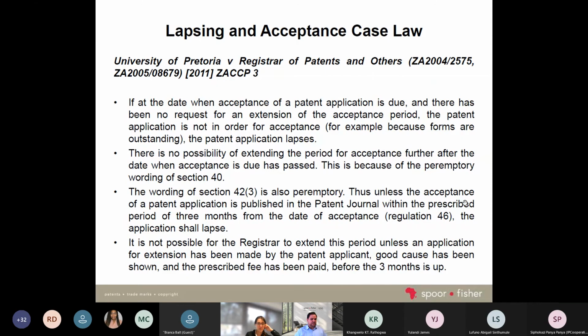Then also, unless the acceptance of the patent application is published in the patent journal within the prescribed period of 3 months, the application shall also lapse. So you have to publish, as I said, within 3 months of acceptance in the patent journal, or the patent application lapses irrevocably. There is also the option to extend the 3-month period within which to publish the acceptance. So it's not a hard and fast 3 months, but if you are requesting that extension of the publication date, then you need to provide reasons, and that request also needs to be submitted before expiry of the 3-month period in terms of Regulation 46. Okay, so you can publish later than the 3 months, provided that the request to publish later is submitted before expiry of the 3-month date.